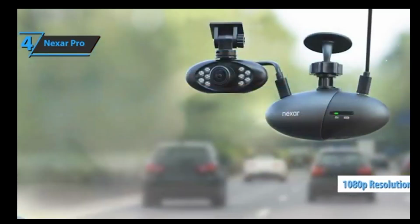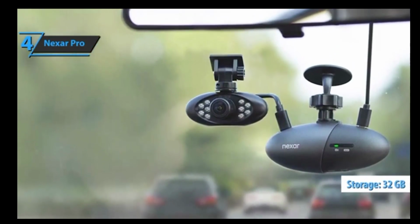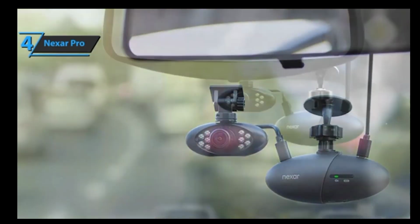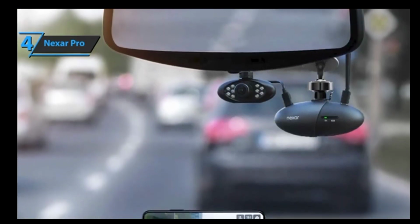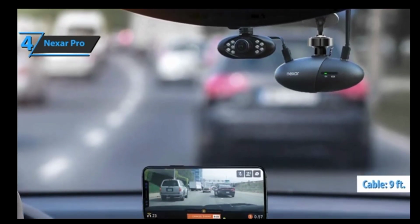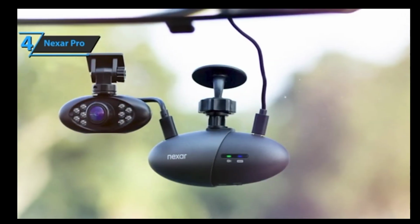You can also upgrade to a larger micro SD card if needed, although the drive comes with 32 GB to start with. The cameras are mounted on the windscreen using the front camera holder, which has a GPS data unit as part of the kit. Meanwhile, the smaller indoor unit is attached with a self-adhesive sticker. Also included is a large 9-foot cable, a USB plug for the charger, and installation hardware to hide the wiring if needed. The Nexar app is required for the dual camera setup to work.